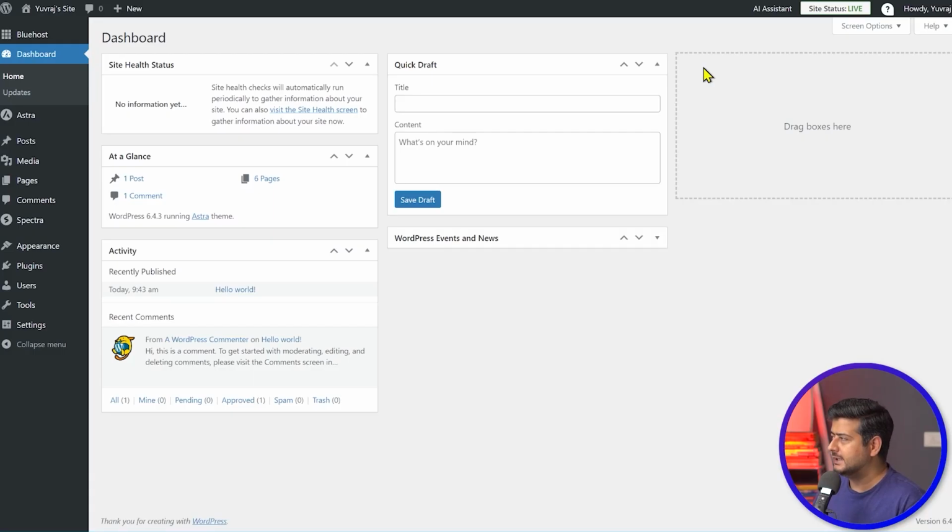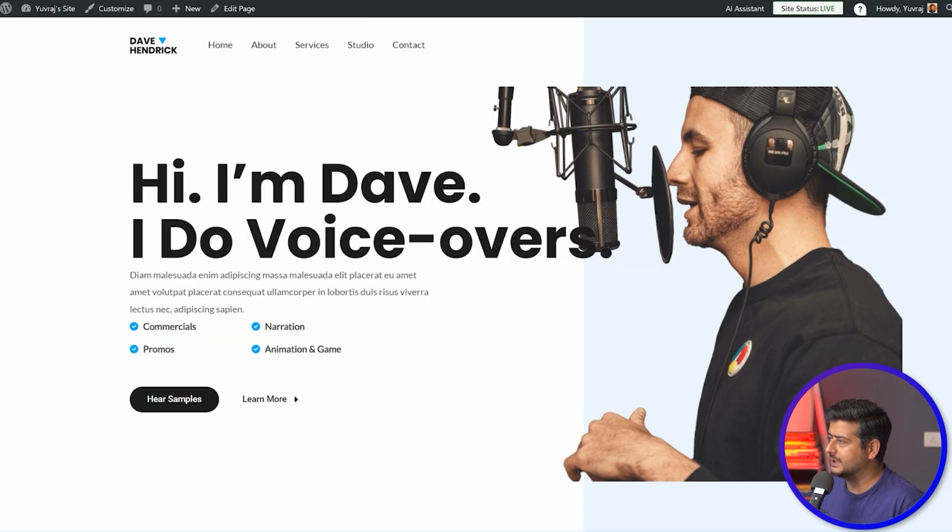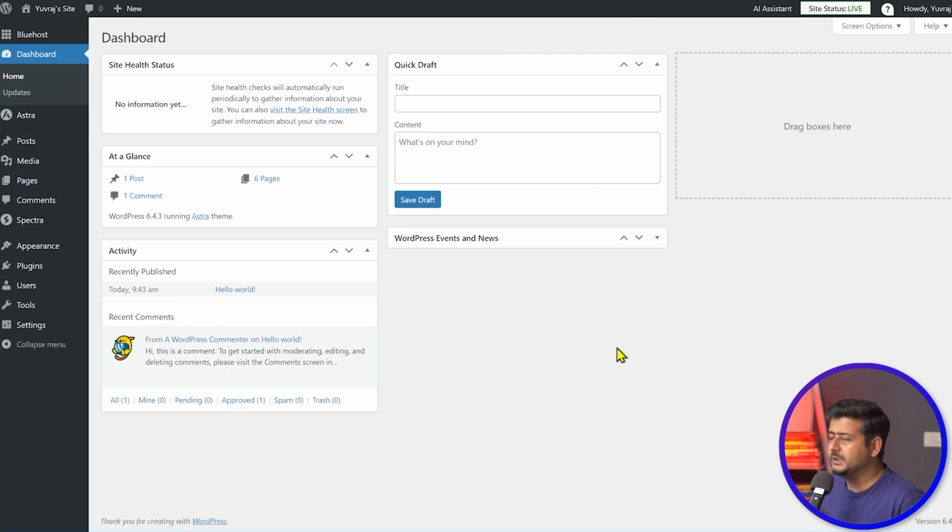So let's switch to my screen here and you'll notice that the homepage of the website is already done, but we need to create a new page, a complete blank page on the site so we can customize and make some changes to the site and you'll understand what I'm going to do. So what we'll do is go to the pages section here, and we click add a new page.